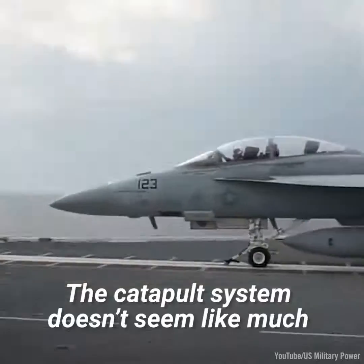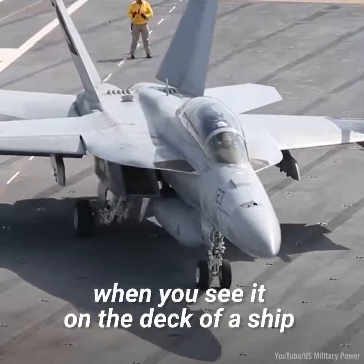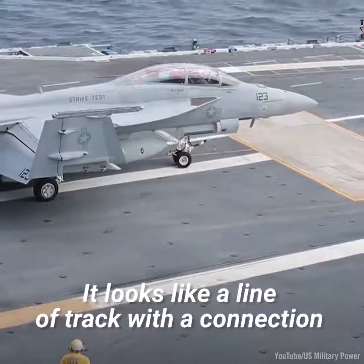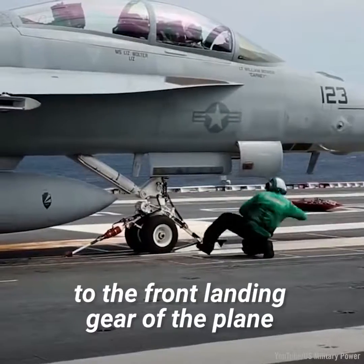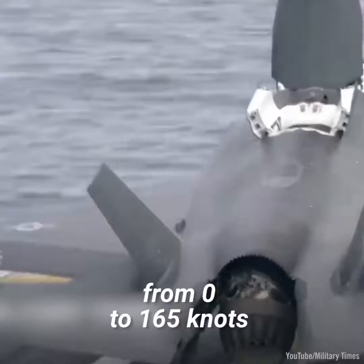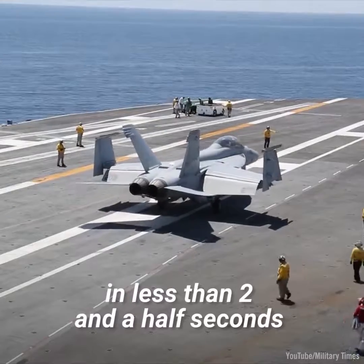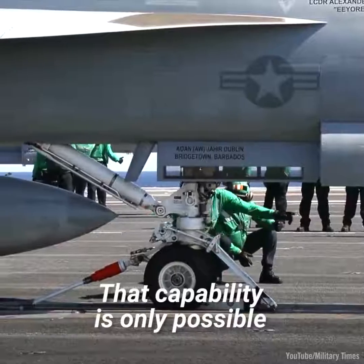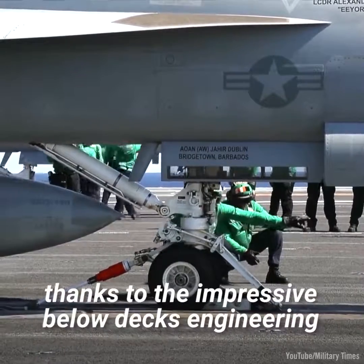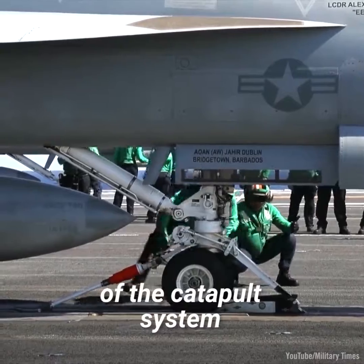The catapult system doesn't seem like much when you see it on the deck of a ship. It looks like a line of track with a connection to the front landing gear of the plane, but it's capable of accelerating the craft from 0 to 165 knots in less than 2.5 seconds. That capability is only possible thanks to the impressive below-decks engineering of the catapult system.